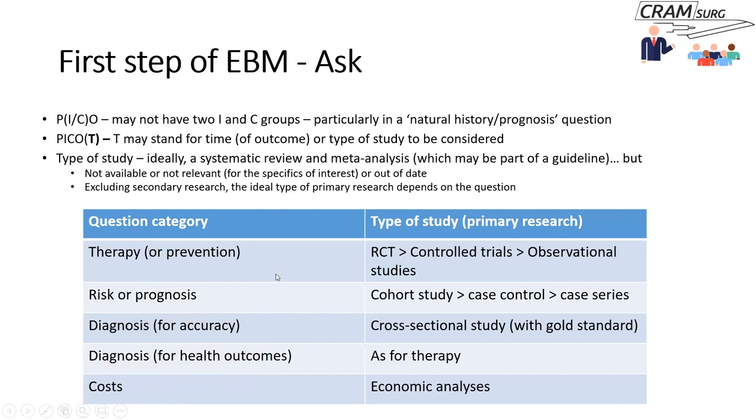Now, based on the category to which your research question fits in, the type of primary research that you might be interested in might vary. So if you're interested in a therapy question, you're looking for RCTs. Ideally, if you don't have RCTs, then you look at controlled non-randomized trials. And if you don't have that, then you look at observational studies. If, however, you're looking at a question that falls into the risk or prognosis category, then it's usually a cohort study. And if you don't have a cohort study, you're looking at case control or a case series. Now, these are all obviously observational studies.